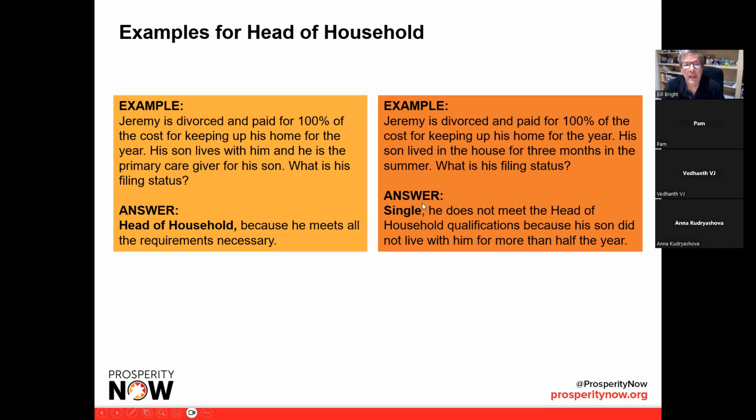So here's an example for head of household. Jeremy is divorced and paid for 100% of the cost of keeping up his home for the year. His son lives with him, and he is the primary caregiver for his son. What is the status? Head of household, because he meets all the necessary requirements. And that is generally about as black and white as it gets for most of our clients.